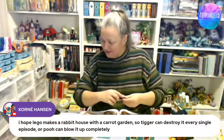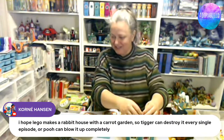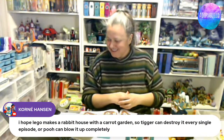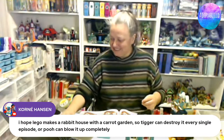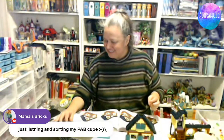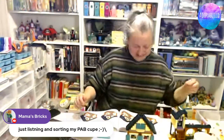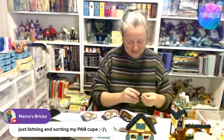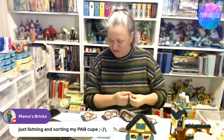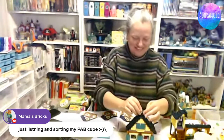Cool. And then Corne's saying, I hope Lego makes a rabbit house with a carrot garden so Tigger can destroy it every single episode, or Pooh can blow it up completely. Oh, yay. Just listening and sorting my pick a brick cups. Lucky you. One day I'll get a pick a brick cup when I do my global tour of my lovely Lego mates.